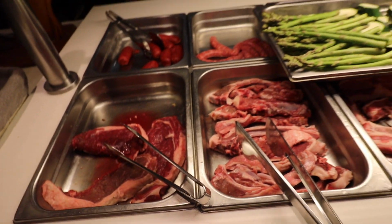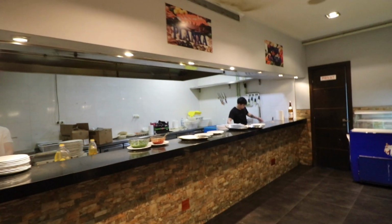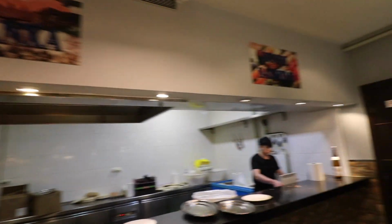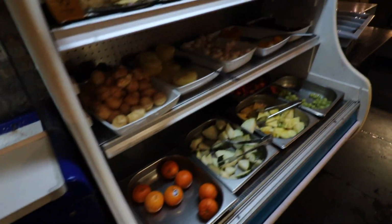Once you pack your plate, head to the area marked plancha for grilled and barbacoa for barbecue. They even have a section in the kitchen for the sushi chef, and just to the right of that is the dessert aisle with a nice variety of ice cream and a ton of unique desserts.